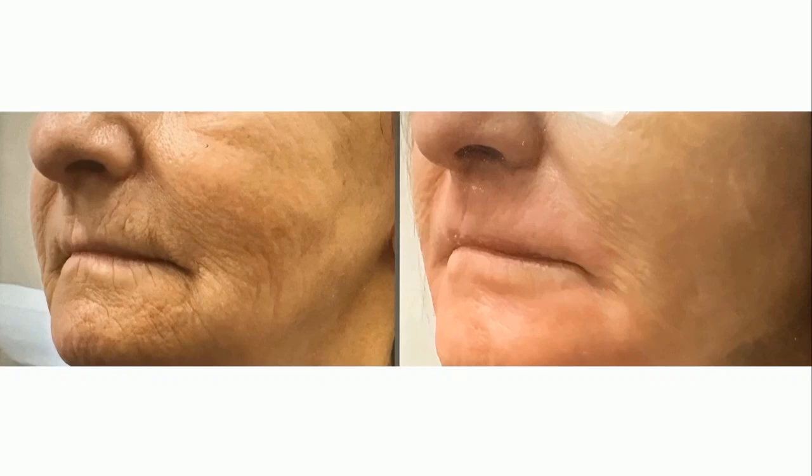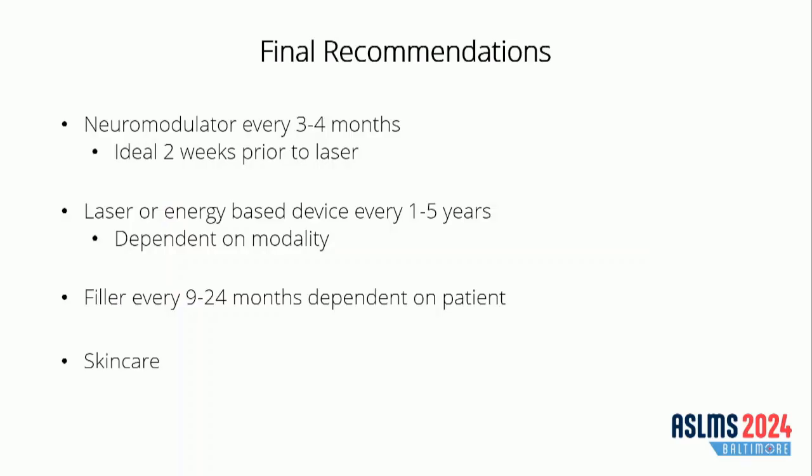So these photos are taken about 5 years apart. And then this is another patient where I performed that fully ablative erbium treatment. She actually only wanted non-ablative fractional resurfacing on the rest of her face, but nice result from that.